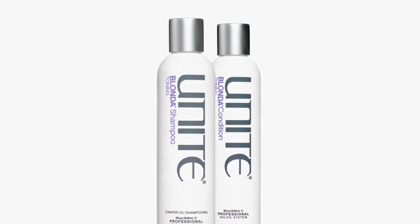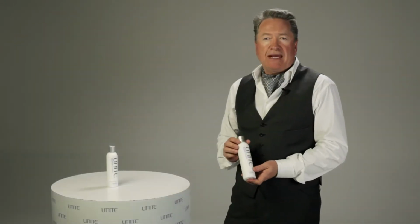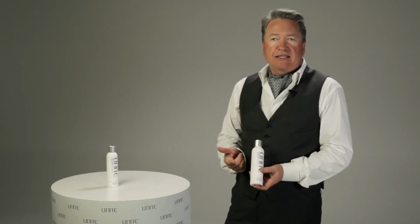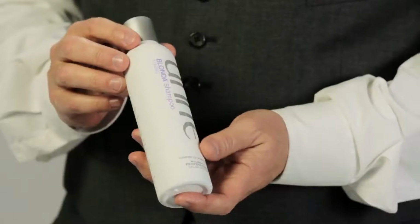A couple of specialty items that we have in the line are Blonda shampoo and Blonda conditioner. Blonda shampoo is an amazing toning shampoo for obviously high lift blondes, highlighted hair, bleached hair, or natural non-pigment hair, grey hair.